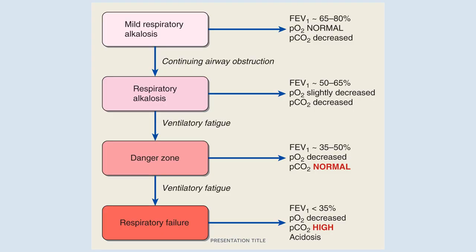So again, most will have mild respiratory alkalemia. They have a normal PO2, PCO2 is decreased, and their FEV1 is not perfectly normal, but it's not too bad. But as you start getting to ventilatory fatigue, your FEV1 drops because the airways are getting more obstructed. The CO2 is still down, but now the PO2 starts dropping because we have a mismatch of ventilation and perfusion.